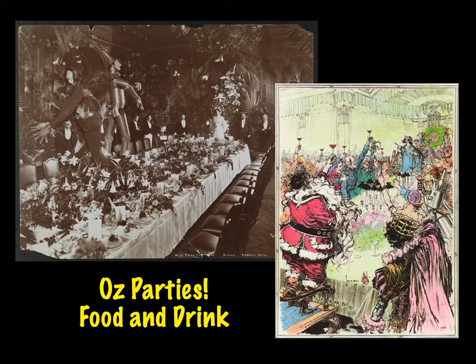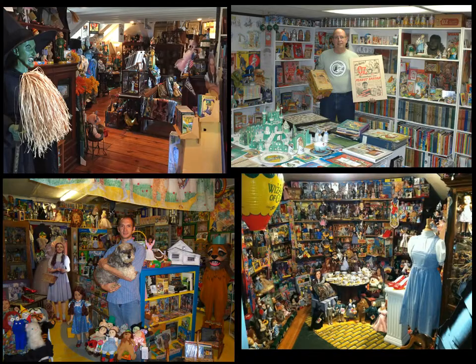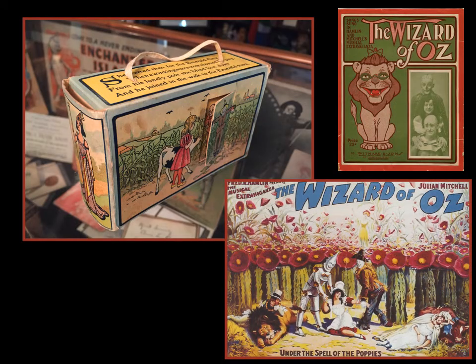Just to be clear, I'm not here to tell you about all the food and drink from Oz parties, like the celebration of the 1902 musical, or the foods found in the Oz books where characters gather to celebrate. A few mentions, yes, but my primary focus is on materials that can be found in Oz collections today, some of the fun and unusual things that you too can find if you're in the right place at the right time. Among food-related things in my own collection, this little cookie box is the oldest.